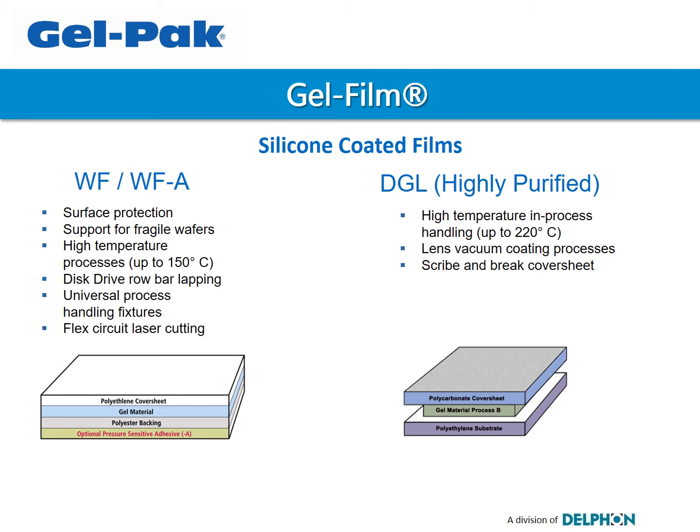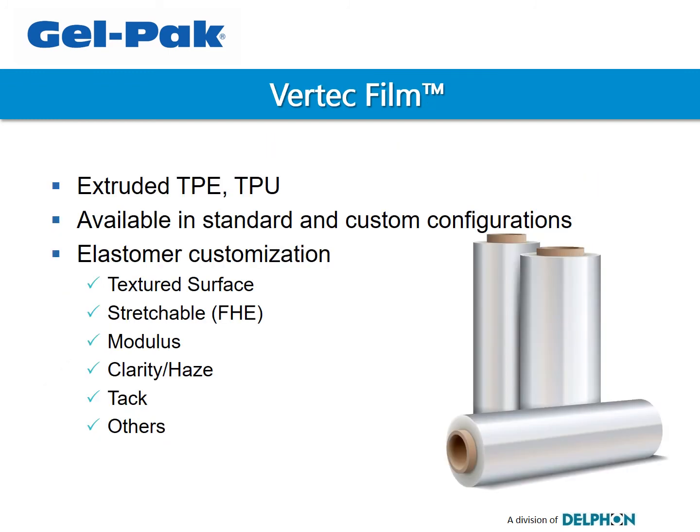Now, there are applications where people want to go to higher temperature to get the real advantage of the silicone. For these cases, we offer our DGL film. This goes up to 200 degrees C because the gel material, the silicone film itself, is not bonded to the polyester or a backing. So now you can have a homogeneous piece of film that's tacky on both sides that you can mount in any kind of application where you want to hold your device at high temperature.